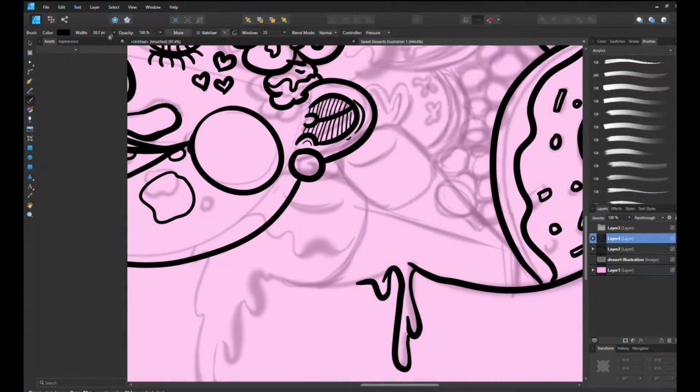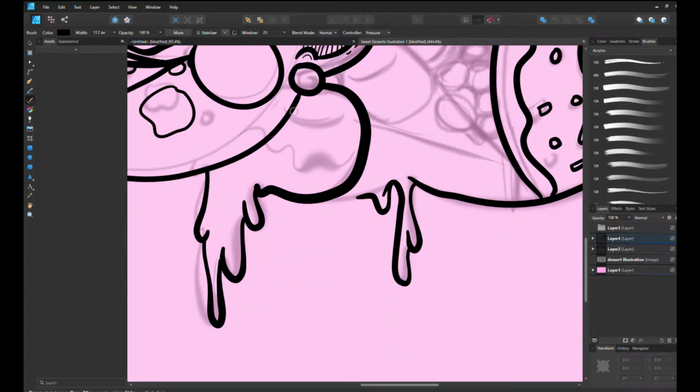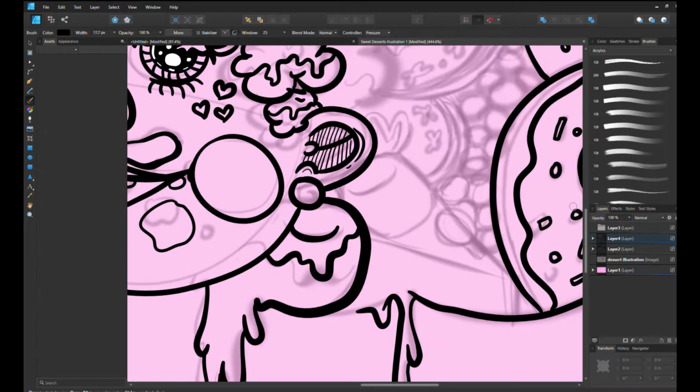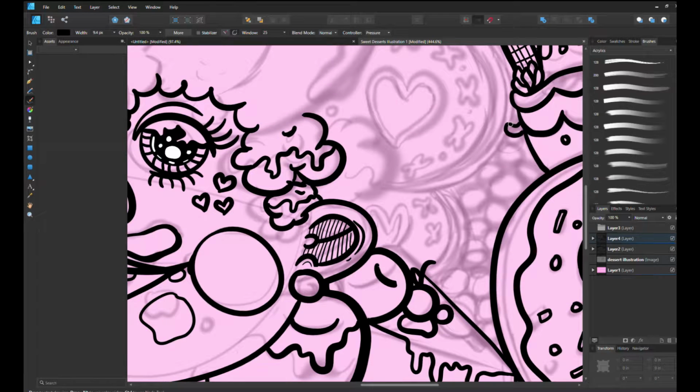So in today's video, I am doing a hair of desserts illustration. The past 2 months, I've been looking at a lot of desserts and sweets and sugary things. I love sweets. I love ice cream. I love candy. I love a whole ton of desserts and everything like that. So what I wanted to do was this illustration based off of bright, vivid colors: blues, pinks, oranges, greens.